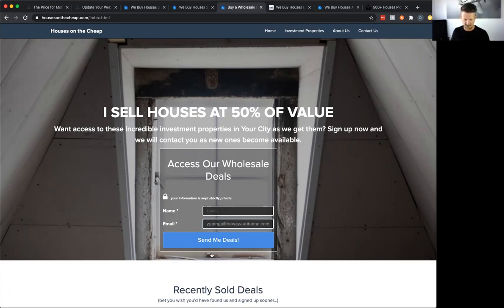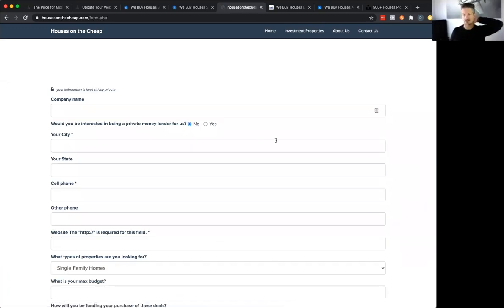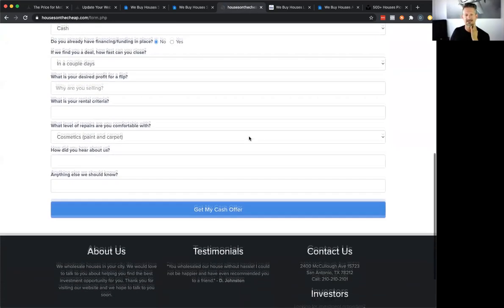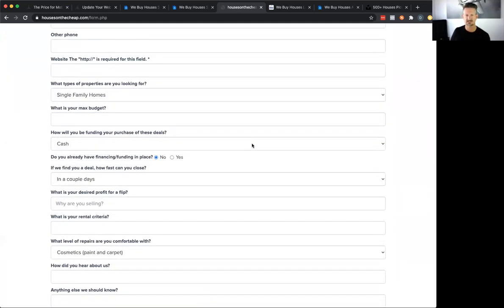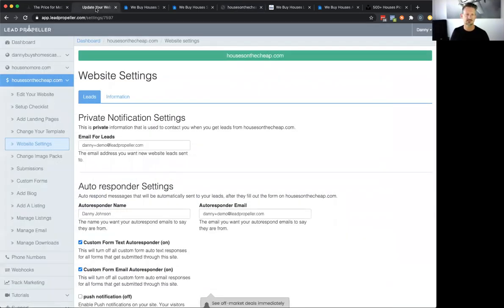That I know is completely fake, and send me deals. So what this is going to do is now come into a longer form asking me what kind of deals that I want. Okay, and just to save time, I'm not going to fill this out, but you get the criteria of what those investor buyers are looking for, and then they submit that one too as well.